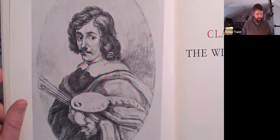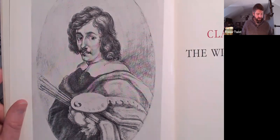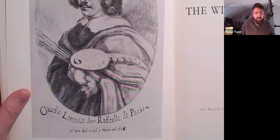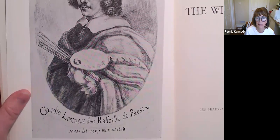1596. Oh, wait. Okay, maybe somebody else drew this. That makes me happy. I think somebody else may have made this drawing. Claude Lorrain, Lorenze, Bassini, Natadel. Look what it says down here. Natadel, 1596. That would be his birthday, 96, and then he died in 1658. Yeah, that makes more sense. So somebody else must have done his portrait off of his painting.